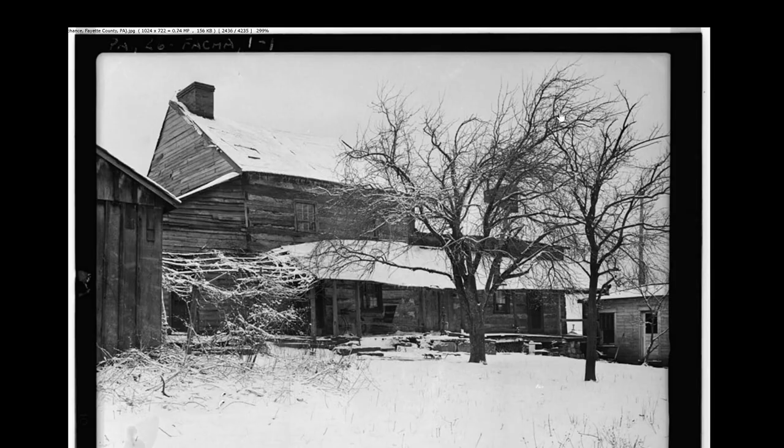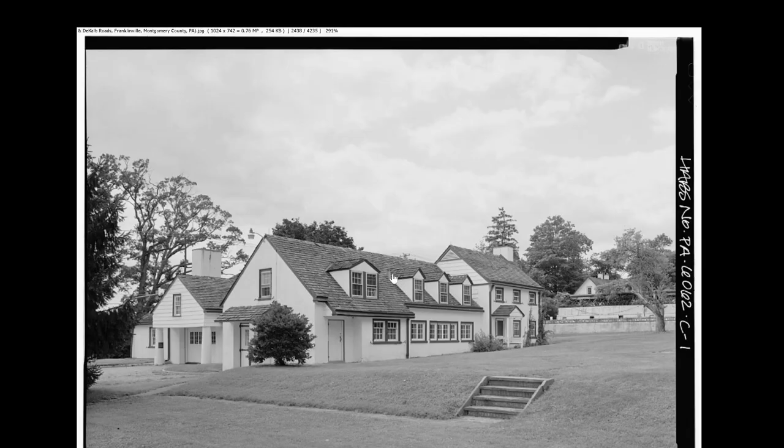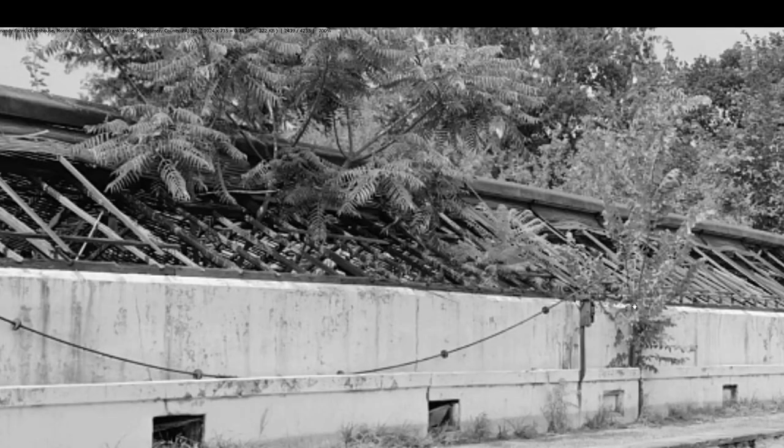Well, I'll be jiggered. Where is this place? It's Nider Hall Magazine. Here's a farm. Nothing to see here, folks. This is the old greenhouse. The plants have taken over.